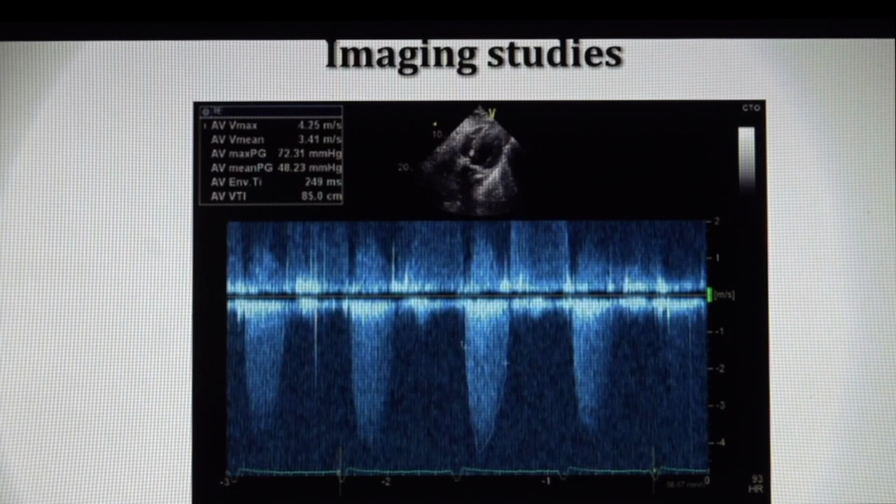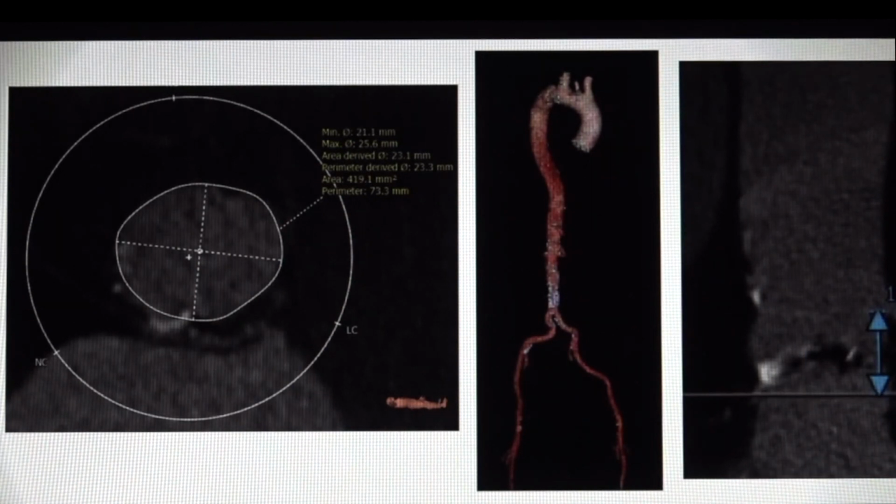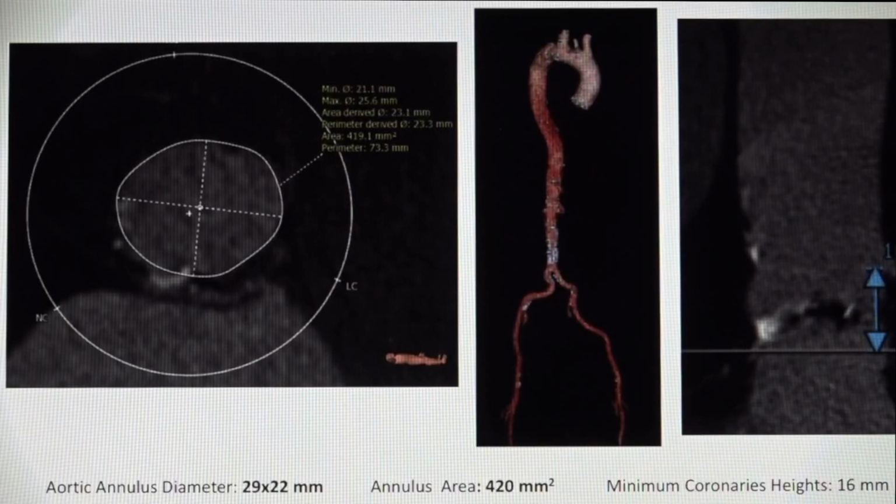When we did the Doppler of the aortic valve, he had a mean gradient of about 48 millimeters of mercury, consistent with severe aortic stenosis, with a Vmax of about 4 meters per second. Since the patient carries a dextrocardia history and presents with severe aortic stenosis, the decision was made to plan him for transcatheter aortic valve replacement. The patient is automatically a high-risk patient because of his age and other comorbidities. A CT scan done at that time showed the minimum coronary height was 16 millimeters and the annulus area was 420 square millimeters, so a Sapien S3 valve, size 23, would probably be the size we would use in this case.